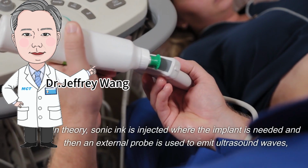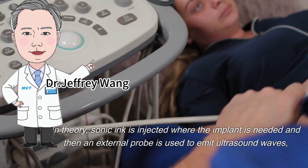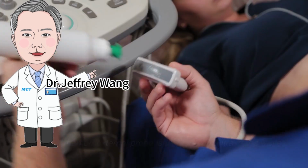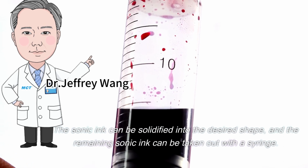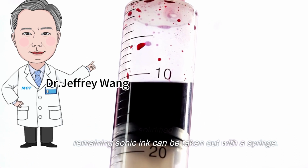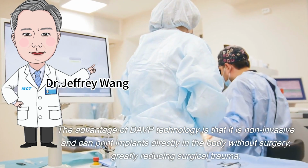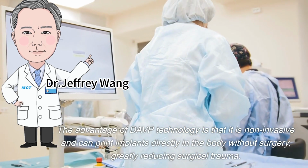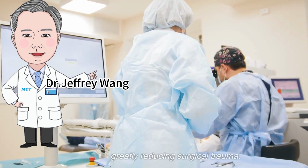In theory, sonic ink is injected where the implant is needed and then an external probe is used to emit ultrasound waves. The sonic ink can be solidified into the desired shape, and the remaining sonic ink can be taken out with a syringe. The advantage of DAVP technology is that it is non-invasive and can print implants directly in the body without surgery, greatly reducing surgical trauma.